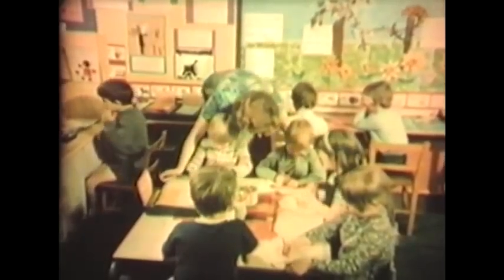The day's work is planned with 5- and 6-year-olds. In a few moments, all are busy. The children have been taught how to work independently. The teacher is free to be with individuals.